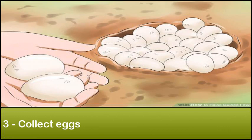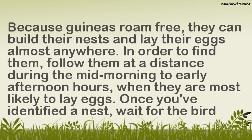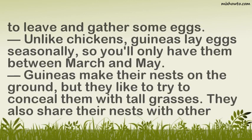3. Collect eggs. Because guineas roam free, they can build their nests and lay their eggs almost anywhere. In order to find them, follow them at a distance during the mid-morning to early afternoon hours, when they are most likely to lay eggs. Once you've identified a nest, wait for the bird to leave and gather some eggs.